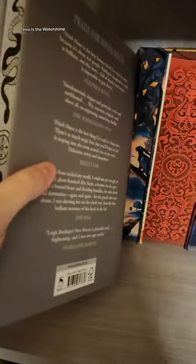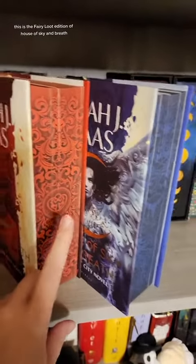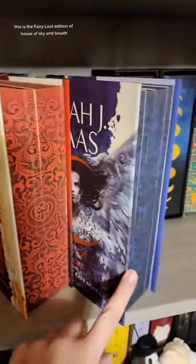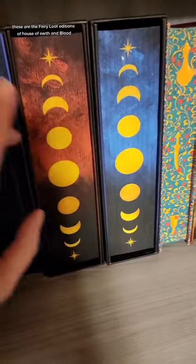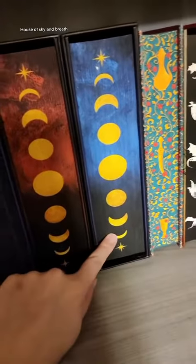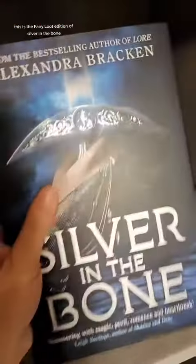This is the Waterstones edition of Hellbent. It's got pretty snakes on it. This is the Illumicrate version of Godkiller. This is the Fairy Loot edition of House of Sky and Breath and House of Earth and Blood. These are the Fairy Loot editions of House of Earth and Blood, House of Sky and Breath. This is the Fairy Loot edition of Spice Road. This is the Fairy Loot edition of Silver in the Bone.